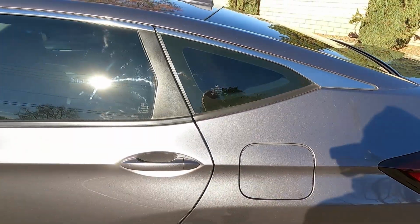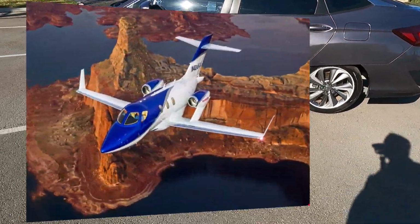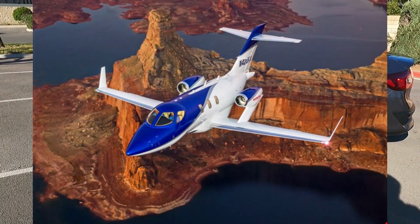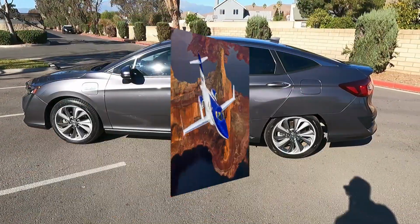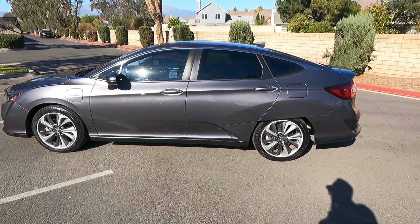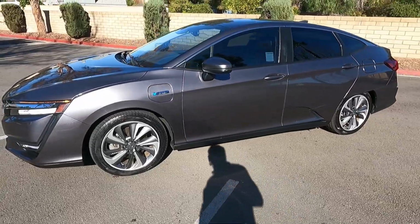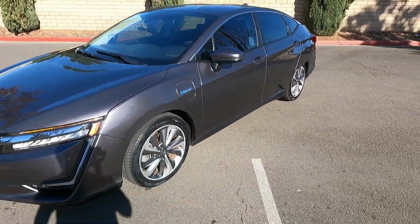Honda Clarity is an engineering marvel. You know, Honda even makes jet aircraft now. They call it the Honda Jet. Honda is a very advanced company. They're competing directly with Toyota. The prices of the Hondas are slightly cheaper in most cases, car for car, but the quality is equal or better to the Toyota products.